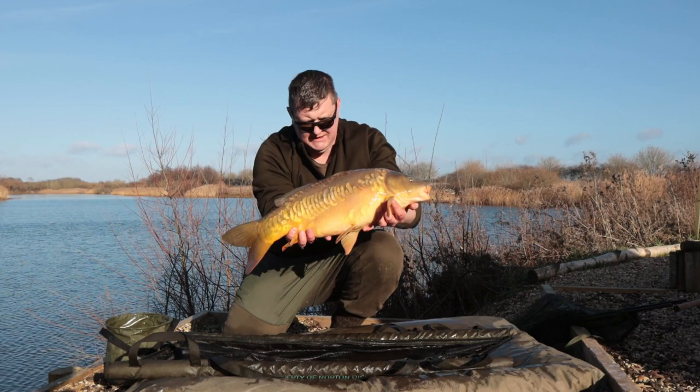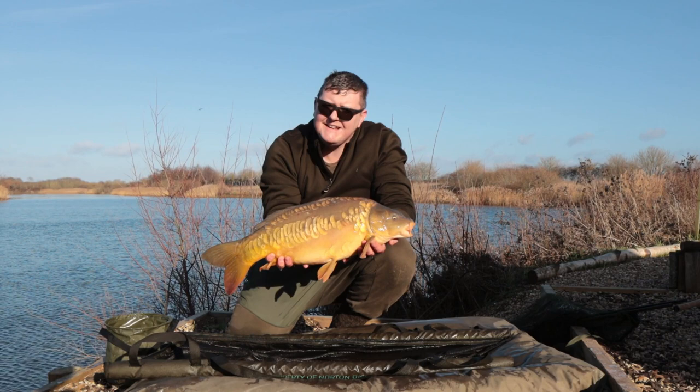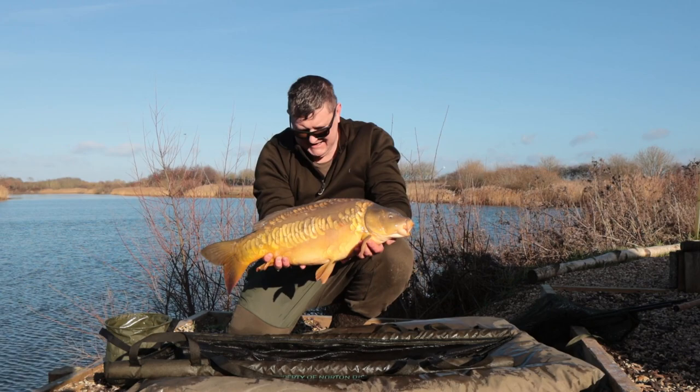And there we go, fish number two on a zig. So yeah, happy with that. Get this one straight back, I'm not wearing it. It's about £9.